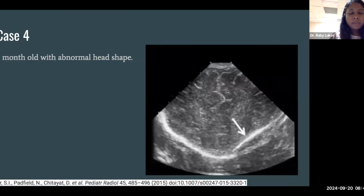Another case, and I believe this is my last case, this is the 5-month-old with an abnormal head shape. So when you get closer to the 5 and 6-month mark, the fontanelles are starting to close, and then you don't have a great acoustic window. I'll try to do the head ultrasound on a 6-month-old, but it can be of limited diagnostic value. Of course, it's useful for things like hydrocephalus and some midline abnormalities, but MRI might be more useful as you get a little bit older than 6 months.